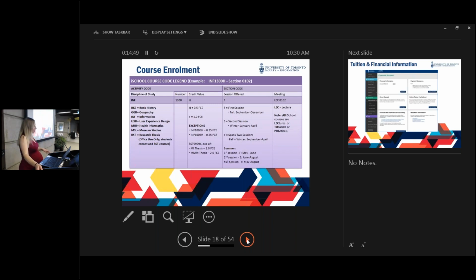That's the first column, and then the number, 1300 or 2700. It doesn't necessarily mean that if there's a 2700 course, for example, you can't enroll in it in your first year. So again, just look at those requirements. Then the credit value. H is what most of the courses you find are going to be. That's half the credit, so it's a semester long, so it's 0.5 FCEs. And then Y is a full year course, so from September to April. And the H is either September to December or January to April.